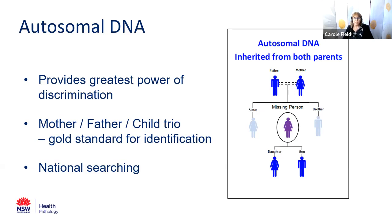Now, as I mentioned, if there are no direct matching antemortem samples for a missing person, then the DNA identification is going to rely on having reference samples from their relatives. So what we do is we ask police, where possible, can you give us a mother, father, child trio? If the child is missing, a profile from the mother and the father is ideal, because this way we'll get a complete picture of this missing person.